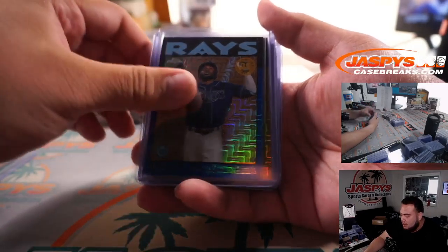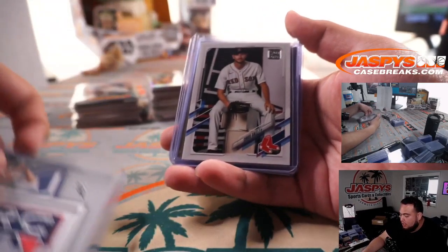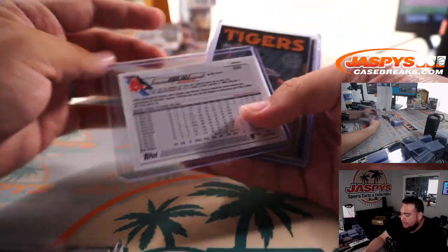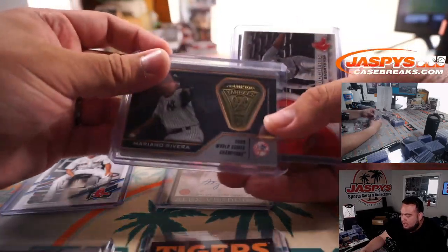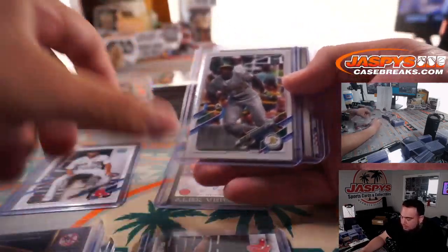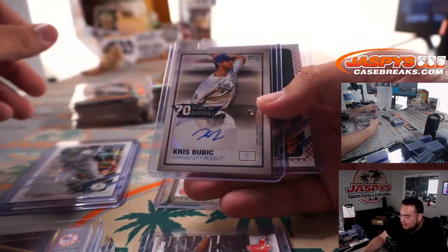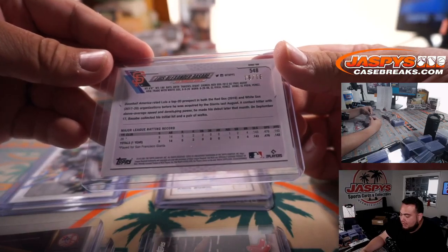Rickey Henderson, Arozarena, Bryce Harper, gold. We got a rookie card, Garrett Crochet. Short print, Chris Sale. Casey Mize relic. Verdugo autograph. A relic, Yordano Rivera. Xander Bogaerts relic, Rickey Henderson short print, Chris Bubic autograph. This was numbered to 76, which is really cool.